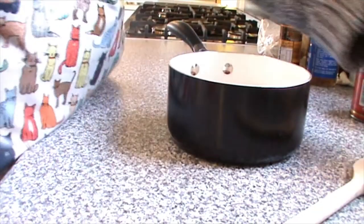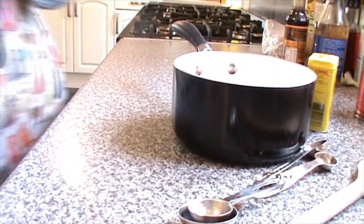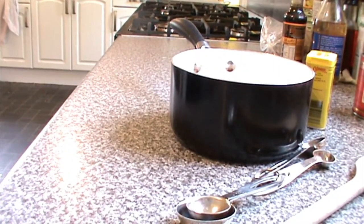Again, I'm doing the dry ingredients first, so that I don't put wet spoons in them. Mustard powder, 1/2 teaspoon.